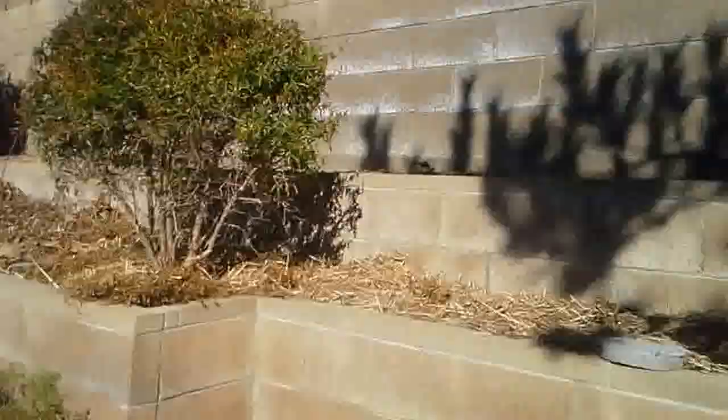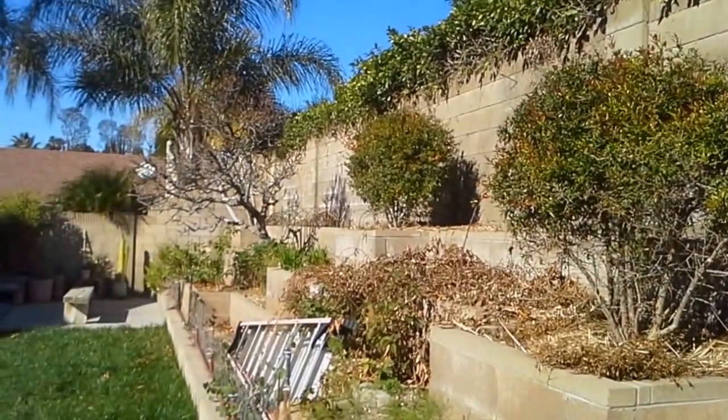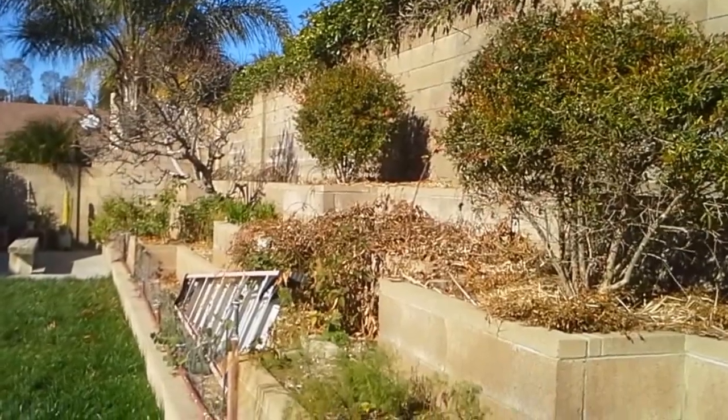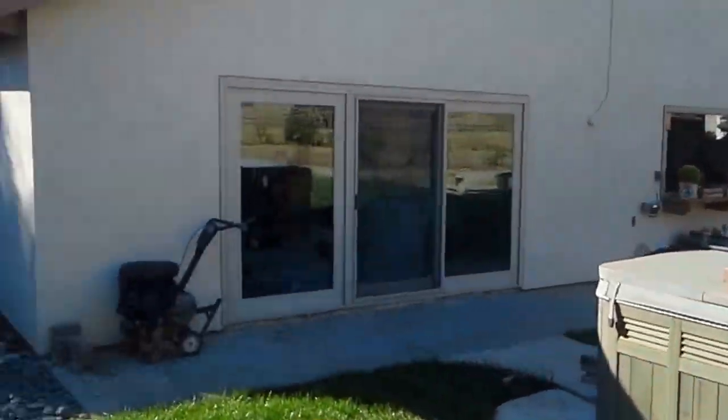When I was younger, we had grapes growing up top, all trellised across the back. The brick provides a lot of warmth, so we always had grapes in the summer. But here's the backyard vegetable garden, terraced out and everything.